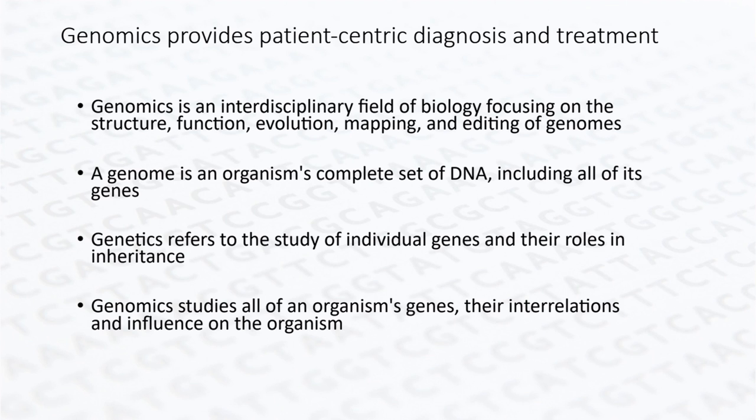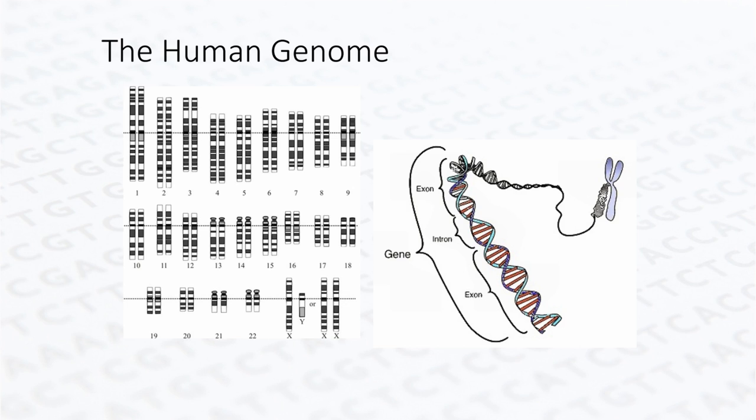When you look under the microscope, you see the chromosomes, although this is not the whole human genome, because here I'm not showing the mitochondrial genome. So that's also part of the human genome. But we are looking at the DNA, the part of the genome that is within the nucleus of the cell, and is composed of 22 autosomes, which are the chromosomes that are non-sexual, and then one pair of sex chromosomes.